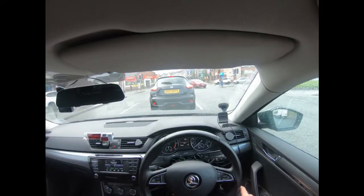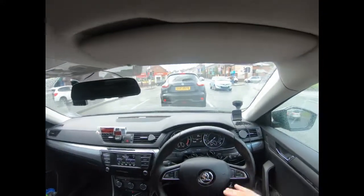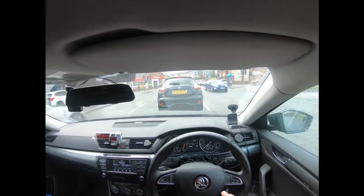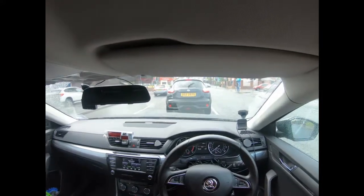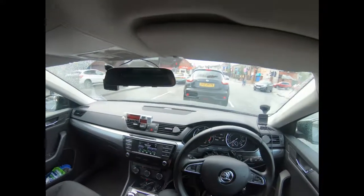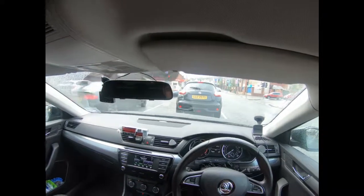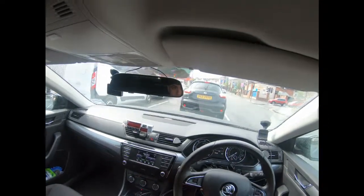Yeah, so now we are moving in traffic. It's alright. As a background to the story, this car now has 100,000 miles, but around 50,000 miles, just before the warranty expired, this DSG gearbox had undergone some kind of major repair, so the whole dual clutch pack had to be replaced. Now I've done around 40,000 miles on it, and so far it works absolutely fine.